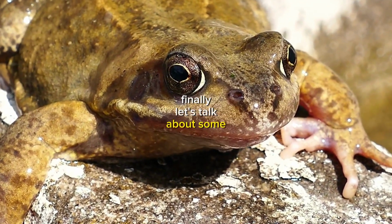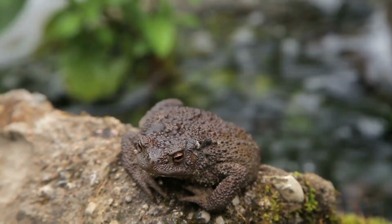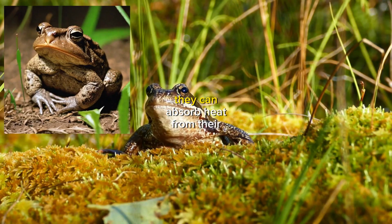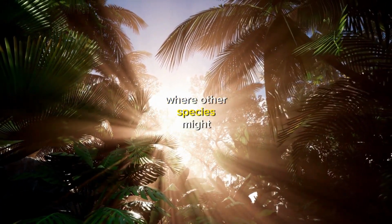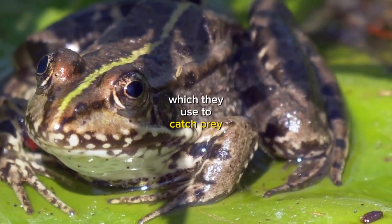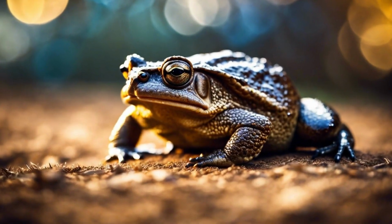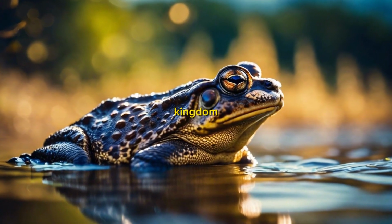Finally, let's talk about some of the lesser-known adaptations that make cane toads such fascinating creatures. For example, did you know that cane toads have a specialized skin that helps them to regulate their body temperature? They can absorb heat from their surroundings, which allows them to survive in hot environments where other species might struggle. They also have incredibly long tongues, which they use to catch prey. In fact, a cane toad's tongue is so long that it can extend up to half the length of its body.